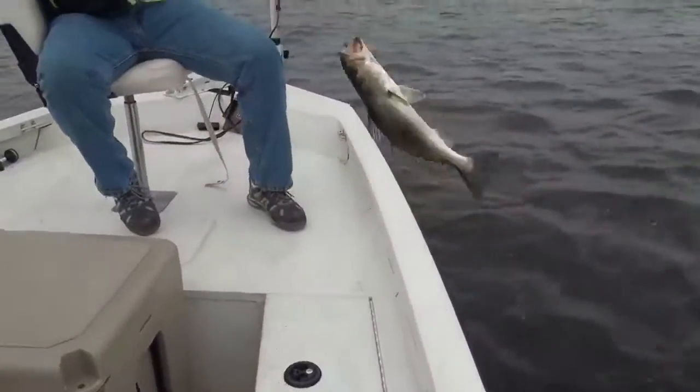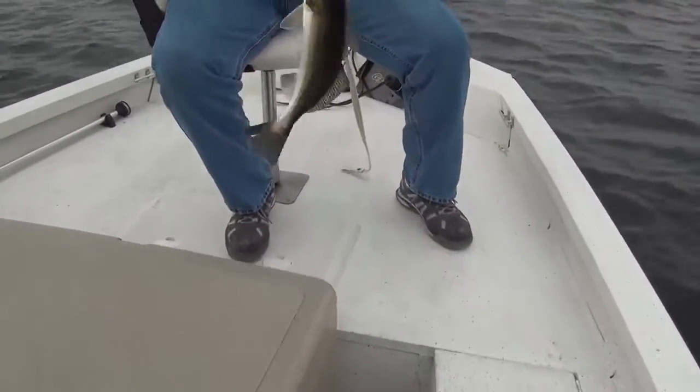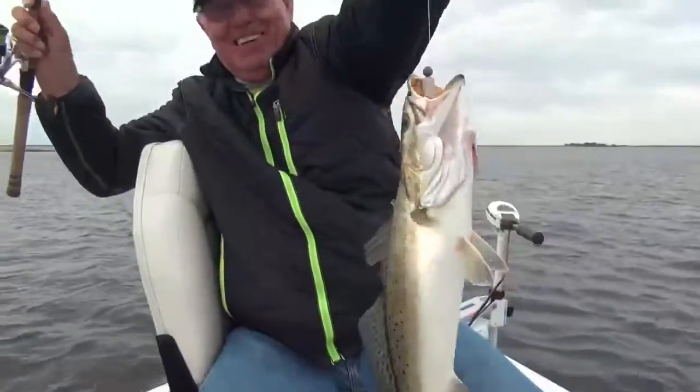Whoa! Look at the color of him, pretty, huh? He's gold, man. Whoop. That's a good fish there.